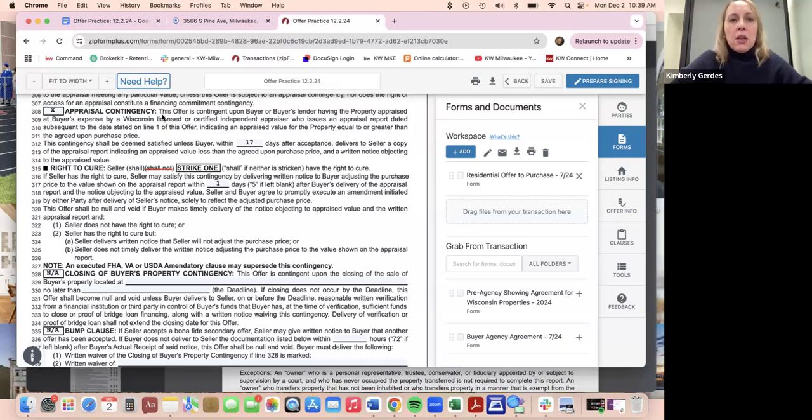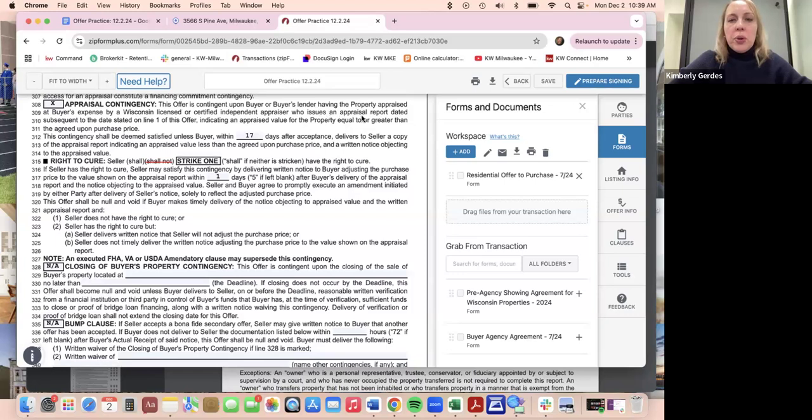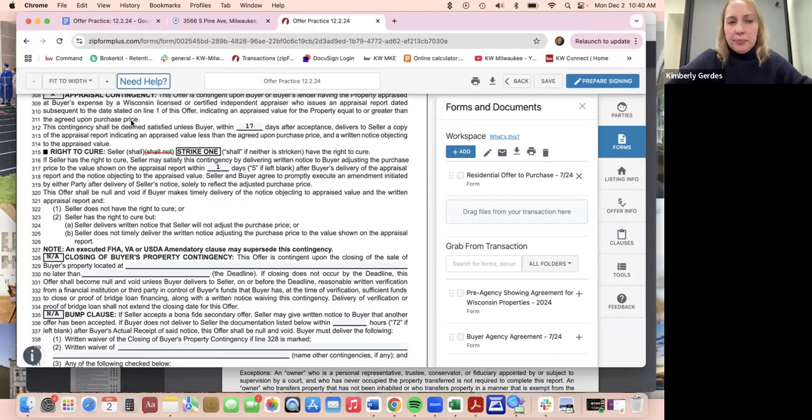So I'm just going to read this. This offer is contingent upon the buyer or the buyer's lender having the property appraised at the buyer's expense by a Wisconsin licensed or certified appraiser. That appraiser is going to issue an appraisal report, and the appraisal has to be done after the date that we're writing our offer. So the appraisal can't be done before. And that report indicates an appraised value for the property that's equal to, so maybe the appraiser comes in and says, yep, it's worth $401,000, equal to or greater than the agreed purchase price.